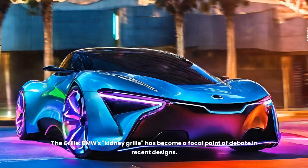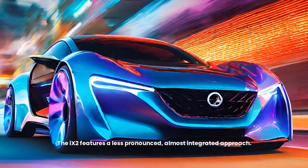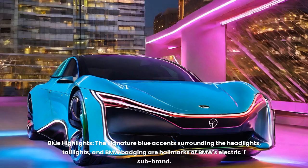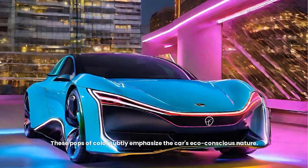The grille, BMW's kidney grille, has become a focal point of debate in recent designs. The X2 features a less pronounced, almost integrated approach. It blends seamlessly with the front fascia, a choice that could be considered either sophisticated or understated depending on your preferences. Blue highlights. The signature blue accents surrounding the headlights, taillights, and BMW badging are hallmarks of BMW's Electric Eye sub-brand. These pops of color subtly emphasize the car's eco-conscious nature.